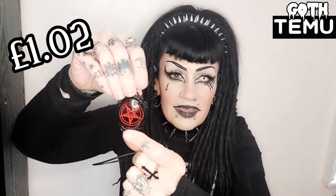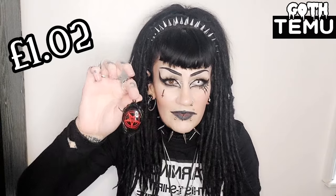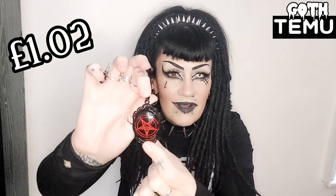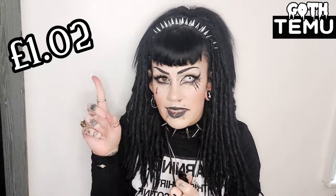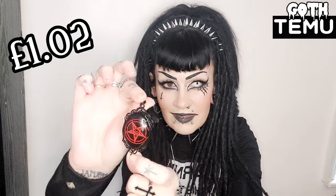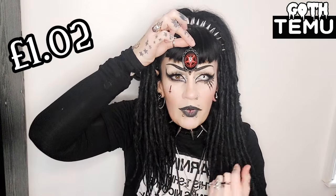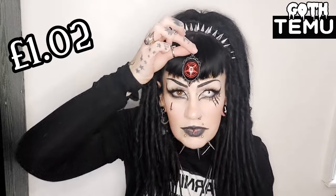I have got a thing for pentagrams. So I thought this would look really good with a black and red look when I do one next. I've got a t-shirt near enough with the same design as this with the goat inside. So I'll put the price here so you can see how much this costs. I really love these borders on jewellery. And if it were, I might even wear that one day. I might pull back my fringe and wear that on my forehead because that is so beautiful.